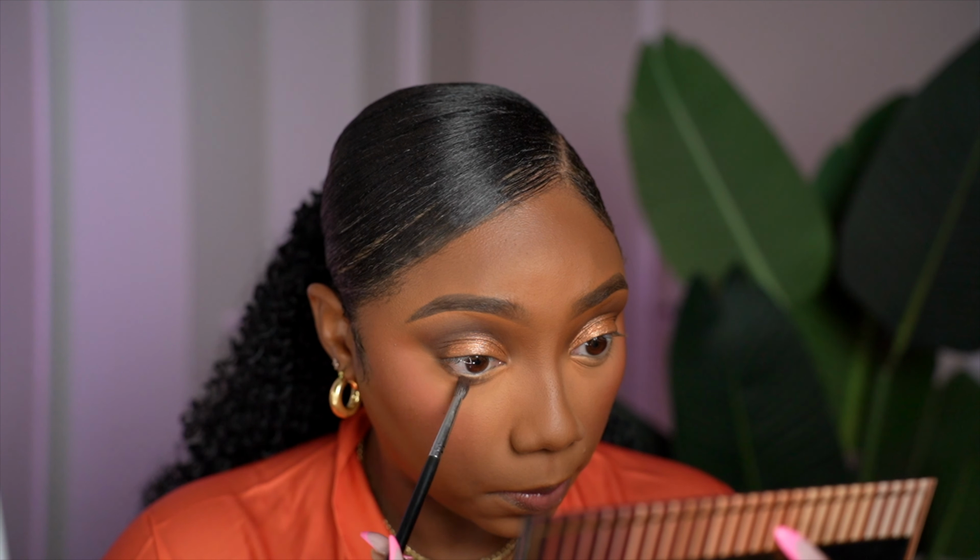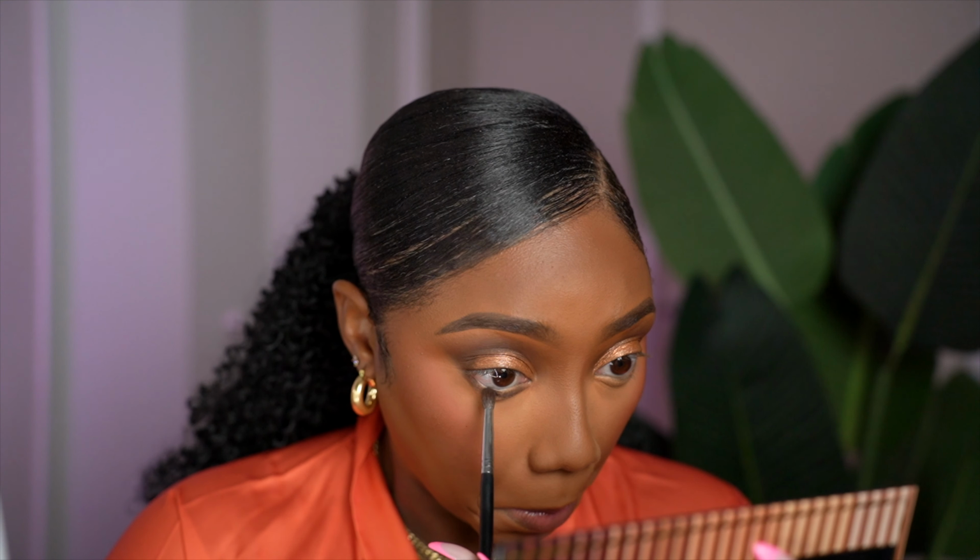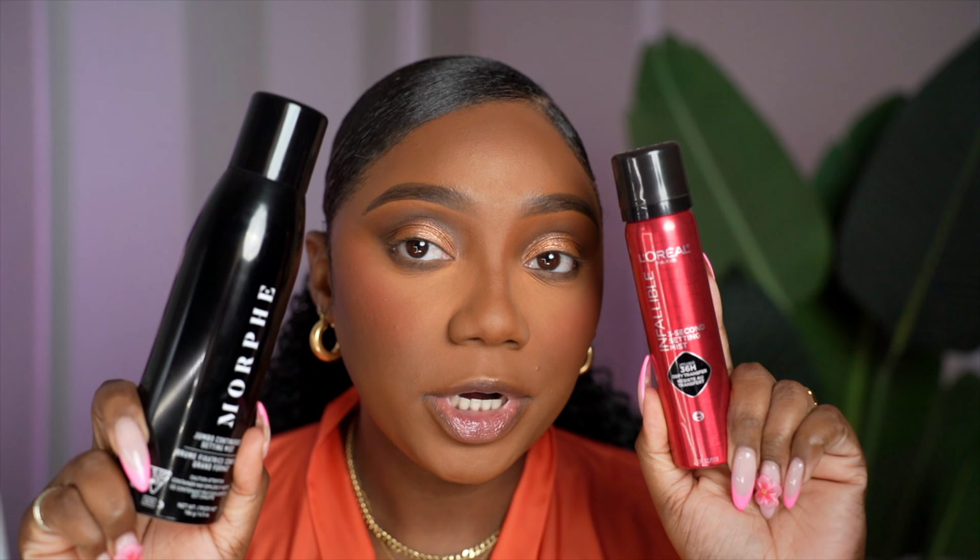Yeah, this looks good. All right, y'all, we are almost done, okay? We're almost done, almost done. Using this Morphe M507 brush, it's a small dome brush. I like to use this to place some eyeshadow on my lower lash line. I'm gonna go in with the shade Truffle, that same dark brown chocolatey color we used earlier. Time for setting sprays.